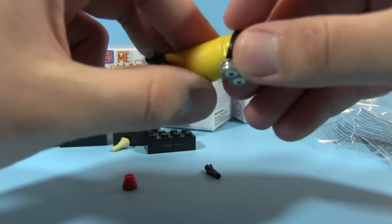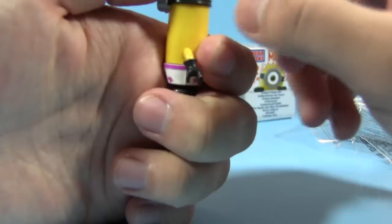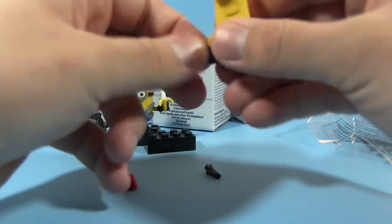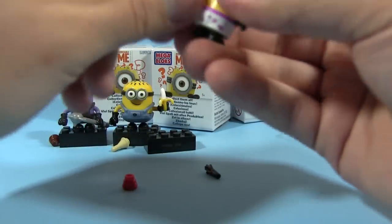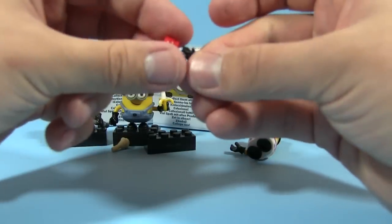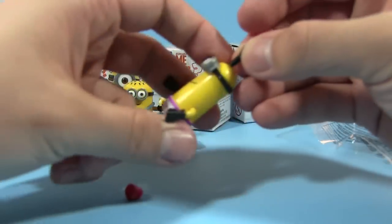Man, if we can get like an army of Minions, that would be awesome. I would love to see more variations in the future for this. In fact, I know that they do other building block sets, so I will be doing reviews for some of those as well, like the big mobile that they have. Firefighter set, they have a couple of different ones, so I definitely would not mind doing reviews for those, so stay tuned for that. I certainly do hope to do that sooner rather than later.